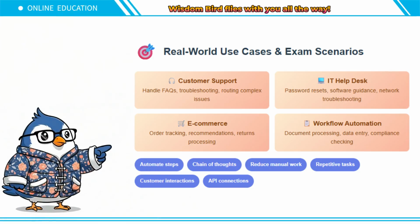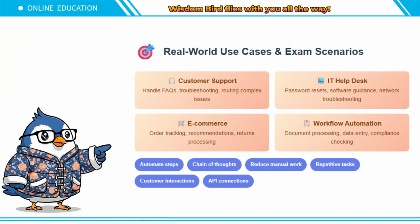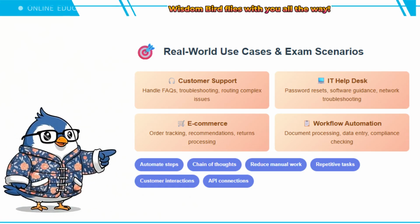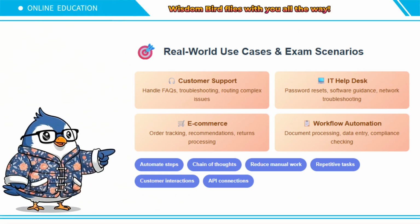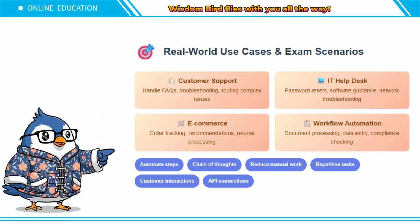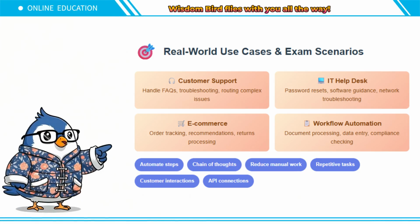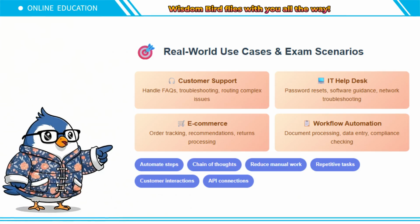Top use cases. Customer support automation. Bedrock agents can handle FAQs without human intervention, troubleshoot common issues, route complex problems to the right human agent. Exam tip. When you see phrases like reducing response times or improving customer experience, Bedrock Agent is a strong contender. IT help desk revolution. Think about all the repetitive IT tasks, password resets, software installation guidance, network troubleshooting, equipment requests. Exam clue. Automating repetitive tasks is a major Bedrock Agent signal.